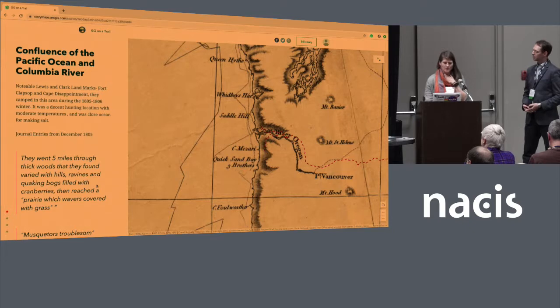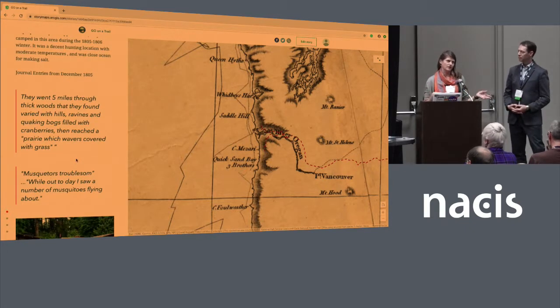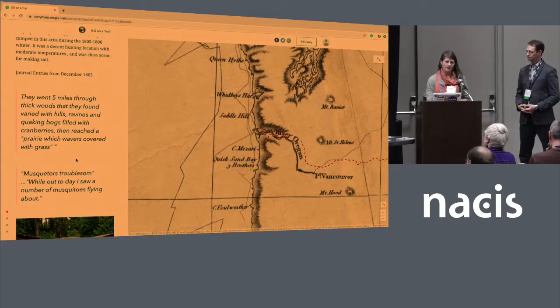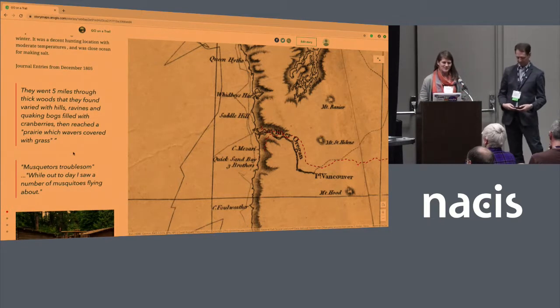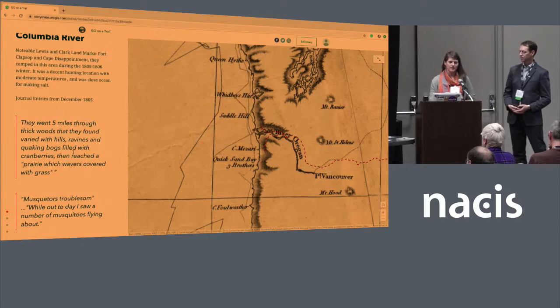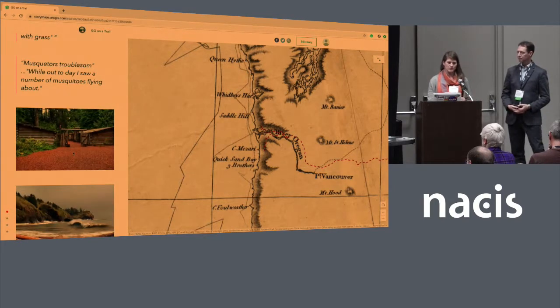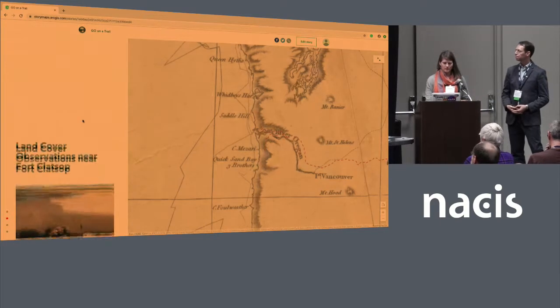So this was a good spot for the Lewis and Clark expedition. They stopped here and overwintered here in 1805 to 1806. And they have some nice journal entries. The mosquitoes are a big problem there. They also describe that there were hills, ravines, bogs with cranberries in this area. So we're going to talk about the Fort Clatsop area. If you've ever been there, Cape Disappointment, this whole region, which is where they spent the winter. So there's Fort Clatsop there.